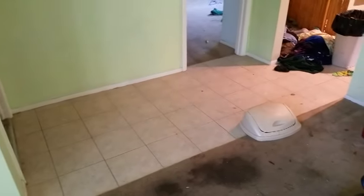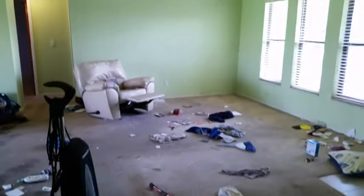Ceilings are actually in nice shape. We usually don't like popcorn ceilings, but they're actually in excellent shape and will clean up nicely. Naturally, we'll take all the vents down and paint them and make them look brand new. Some nice tile over here. This goes out to the garage. We'll go there in a minute, but looking over here, it's a nice size living room, three windows.